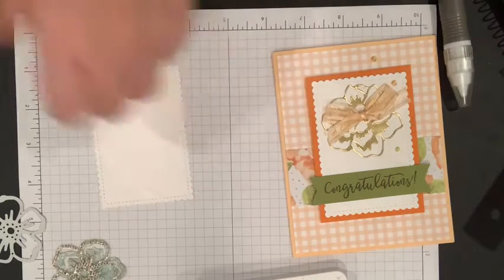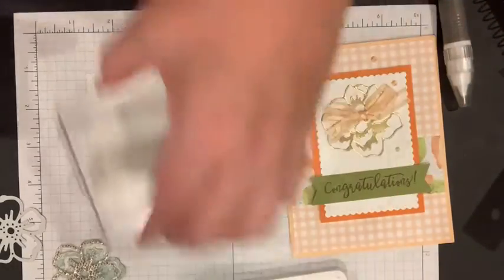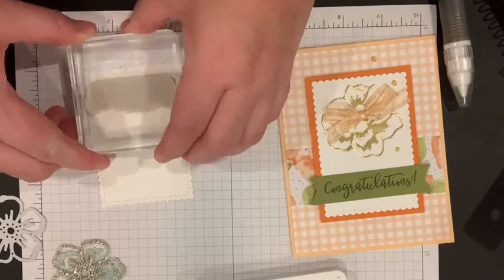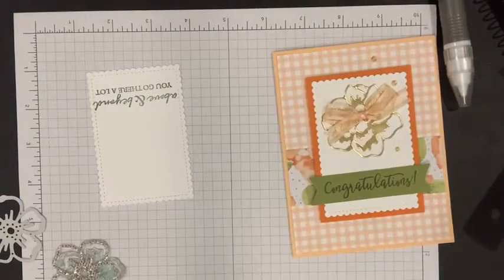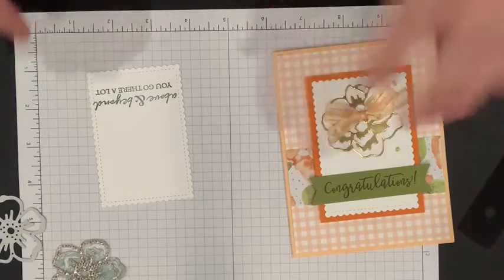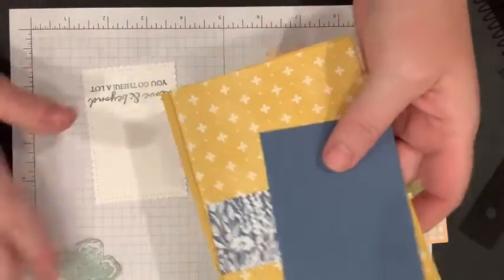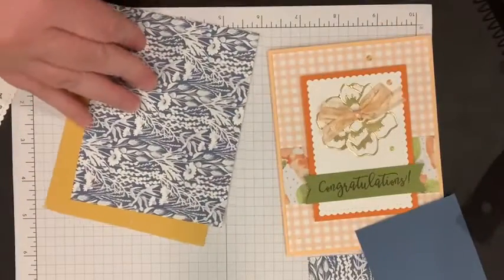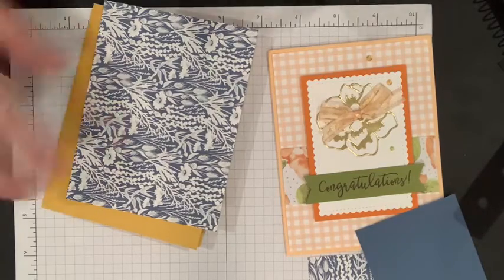Downside to stamping it on there is that I, you know, ruined that shape, but it was a scrap. All right, there we go. Oh, thank goodness. So, all right, now we're gonna layer up our card, and then we'll see about what embellishment we want to put on here. Let's see. All right.